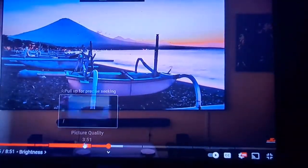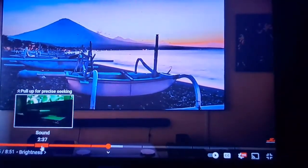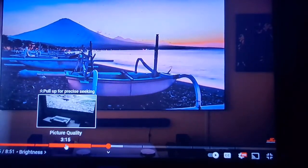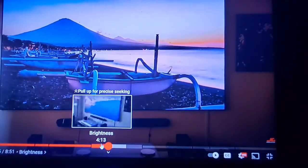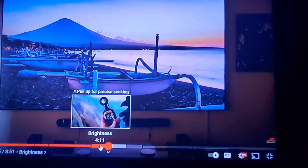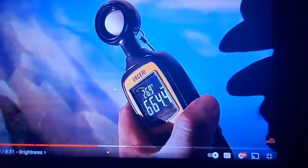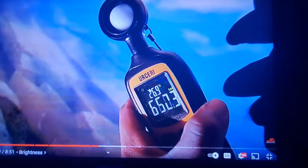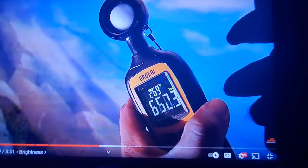Told you. In the dark. You ain't got no choice. You have to be in the dark. That's supposed to be a well-lit area before they turned out the lights. That's poor. That's very poor.